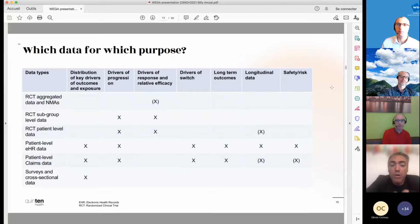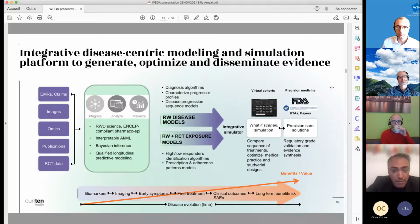So you see, if you want to really cover all aspects from A to Z of the disease progression and the care pathway in the real world, you need to combine different data sources, RCT and real-world data.